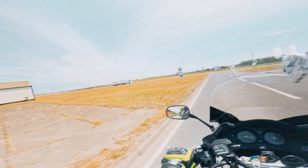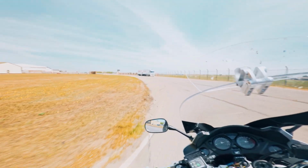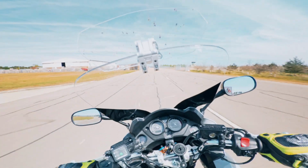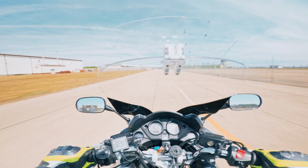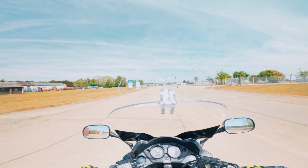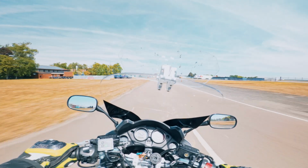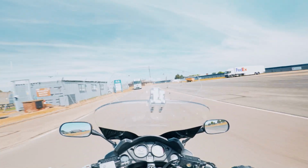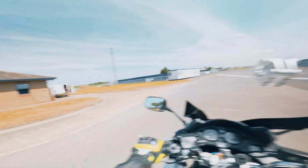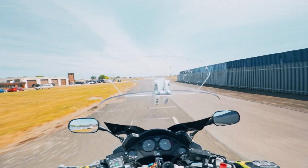That's the point. I could go and do some top speed stuff around here. I know it's technically not legal, but it's kind of a private road. Busy in there today. Anyway, I'm going to grab some food and I'll catch up in a bit.